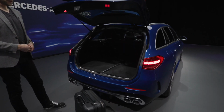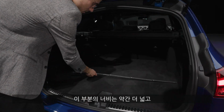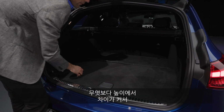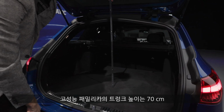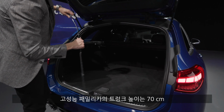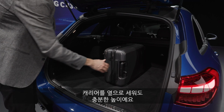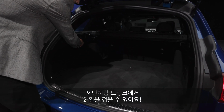And here we are with the Estate, of course, electric hatch. Here we go. And the length is the same with a meter or 40 inches, as well as the width right here. A little bit more space here, but then it gets the same. But of course here, the loading height. This is the main difference. So there you have your family performance car with 70 centimeters or 28 inches in height. And when I put the backpack in here, you see that the cabin trolley easily fits underneath this cover right there.